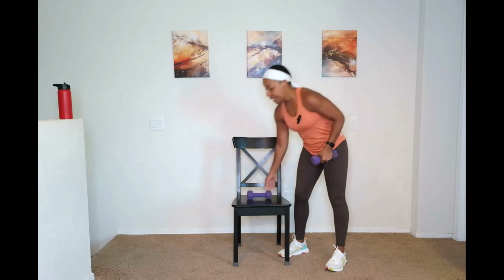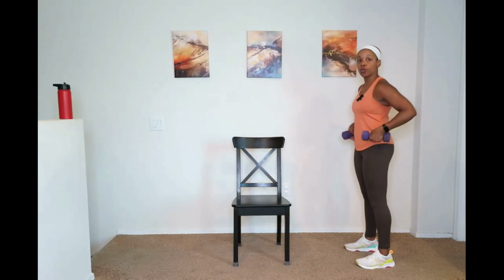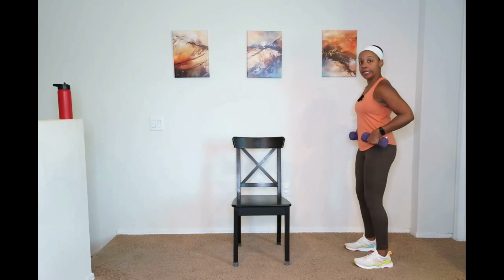Now, let's talk about a normal bent over row with both arms. We're not using the chair. Now, this is one where we do have to pay attention to not only our posture in our upper back, but what's happening in our lumbar region as well, okay? So to show you from the side, I've got both of my feet directly underneath my hips for this movement. I'm going to unlock my knees.